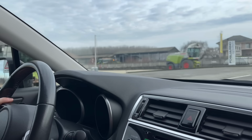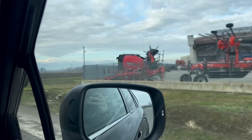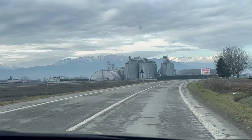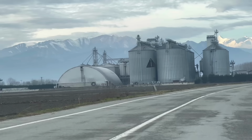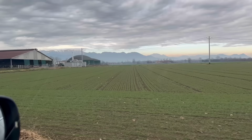Just on our way now to see a wood chipper. We're just outside Turin and we've just gone past a JCB and a Kubota dealership. And because of the mountains, it's nearly never windy around here. Yeah, like this huge central grain store. Maize. This is the first sort of dry river I've seen for about 6 months. Some good looking wheat and an AD plant next to some cattle sheds.